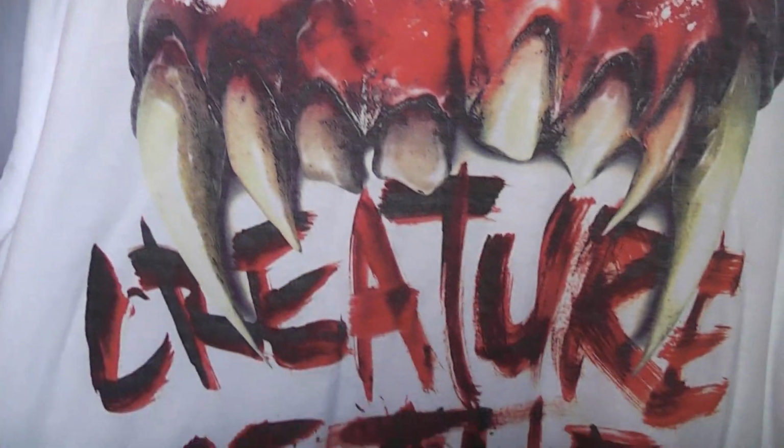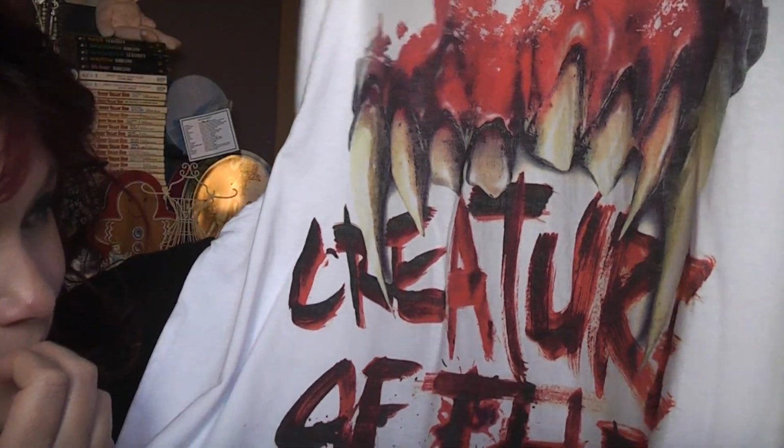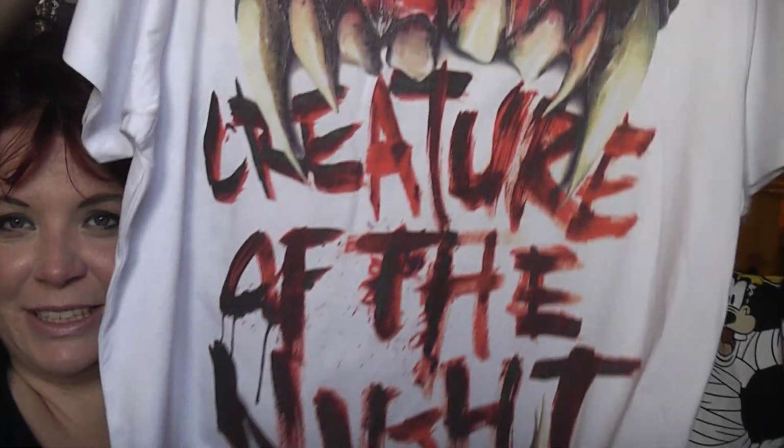And then the last one's a bit mad, but it's this one. And it just says Creature of the Night. It's got the teeth at the bottom and at the top. And I know it's a bit gruesome and everything because it's like in blood. But I really liked it. I just don't know. I like stuff like this, I guess. But, you know, I like my horror movies and things like that.